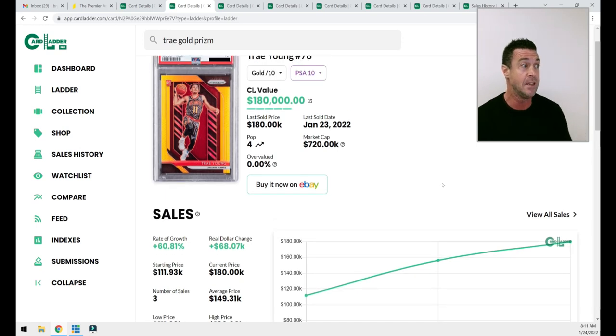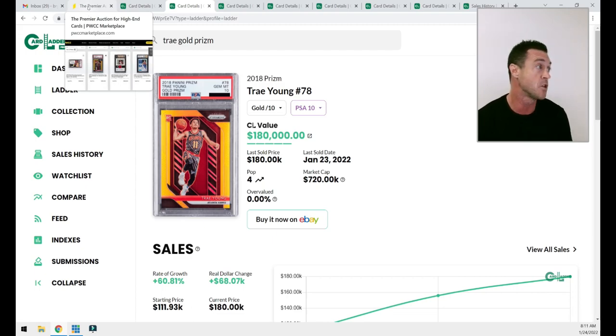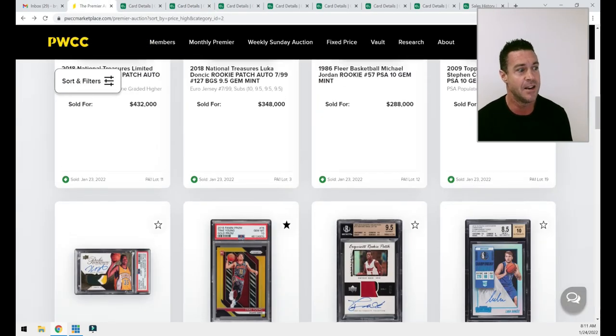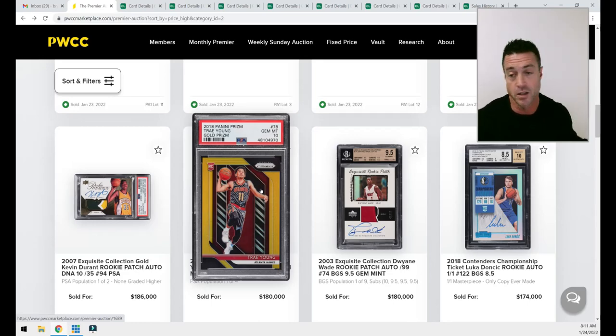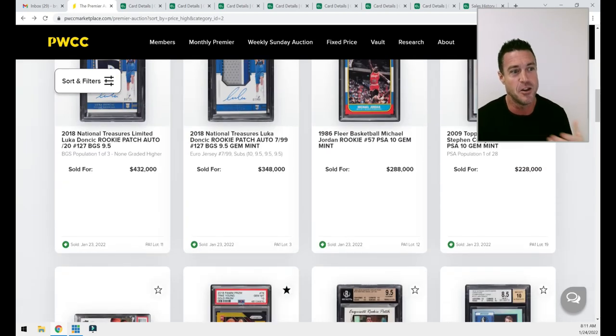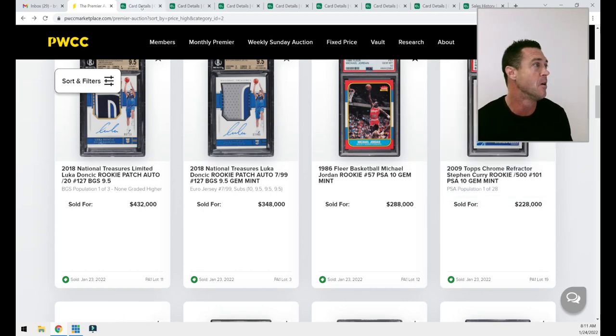It's at 180. It's funny when you ask yourself, I say the Steph Curry card oversold at 288, but then you got Trey Young, who's kind of just a young Steph doing what Steph did at a young age, probably a little bit more, a little earlier, but has really done nothing. Has no true accomplishments on his resume, sells for 180,000. So then you can look back and you're like, well, yeah, maybe that does make sense that Steph sold for 228. So I don't know.